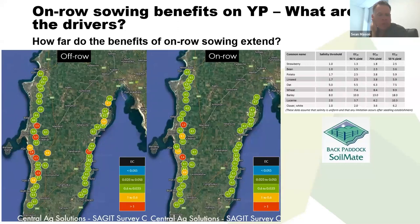Hopefully we can refine these numbers with toxicology studies that are happening at the moment, and the EC thresholds produced by Soil Mate, back paddock acknowledgement, and any other research or finds. We've got beans, wheat, barley, but haven't been able to find any data on salt thresholds for lentils. There are protection studies going on, but effectively no salinity thresholds.